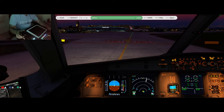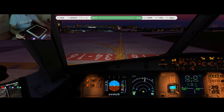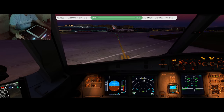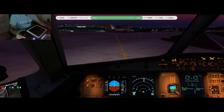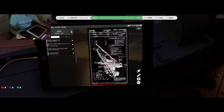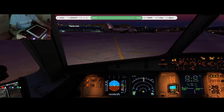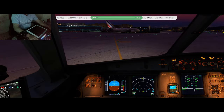Swiss 2067, contact Zurich arrival 135.225. 135.225, 2067. Hello, with you, flight level 390, KLM 1495. KLM 1495, Swiss Radar, good evening, identified. Swiss Radar, good evening, Ryanair 78 Papa Quebec, past Raslingen, flight level 310. Ryanair 78 Papa Quebec, Swiss Radar, hello, squawk 1000.